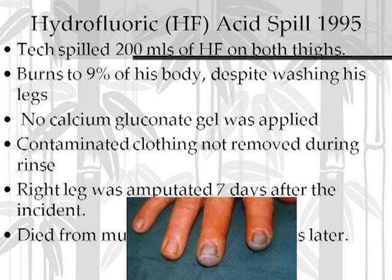A good example of just how deadly this material is happened in 1995 when a technician in Australia spilled about 200 milliliters, a quarter of a quart of hydrofluoric acid on both their thighs while they were working. They immediately got underneath a safety shower, washed their legs for 15 minutes. They didn't take their pants off, though. And the problem was they also didn't have calcium gluconate gel, which is the only thing that will neutralize hydrofluoric acid and stop its toxic effects from happening. So 9% of the person's body was burned. Within a week, they amputated the right leg because the hydrofluoric acid penetrated and started dissolving the bones of their right leg. 8 days later, the person was dead.